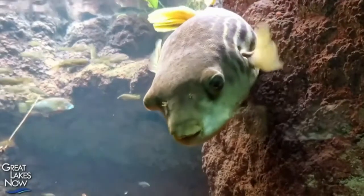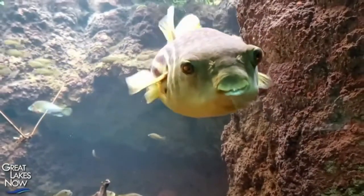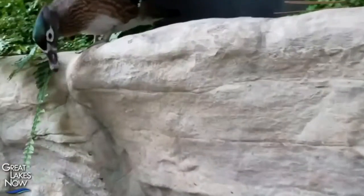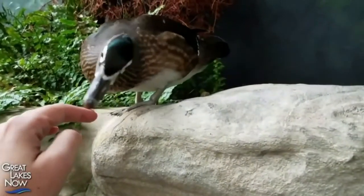But while we could check out the animals on the internet, they began missing us. We have a rescued wood duck named Stella. So she was non-releasable. So her forever home is here at Shedd, and she loves the public. She interacts at the window with the public.